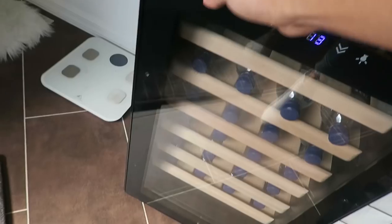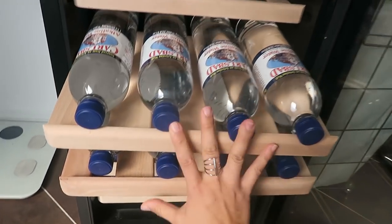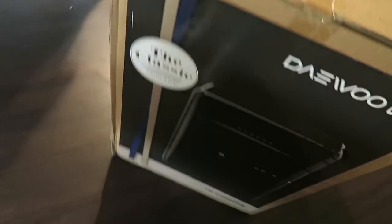And now here we are with another mini fridge. Oh, let me show you what I did with the other one. I also hate that I did this because it makes me feel like it's an Equinox. But I put it in my bathroom, just full of waters on waters on waters. I'm gonna put this one together and see if I want to keep it.